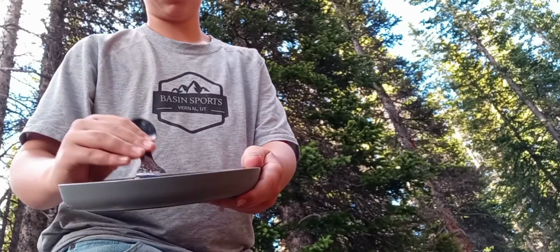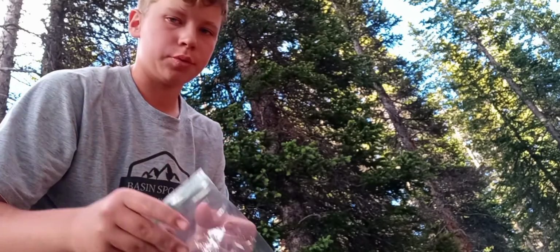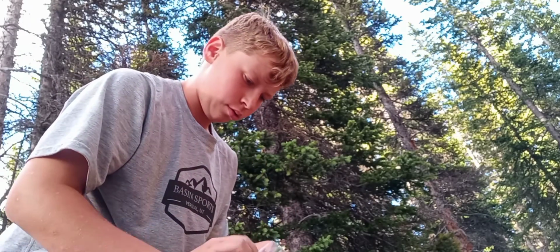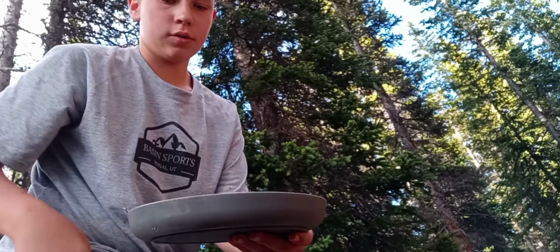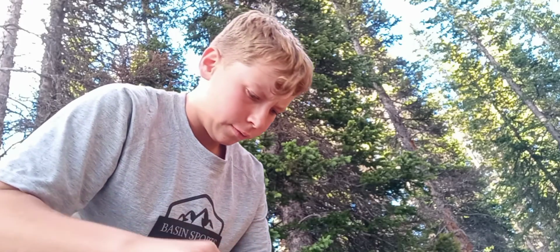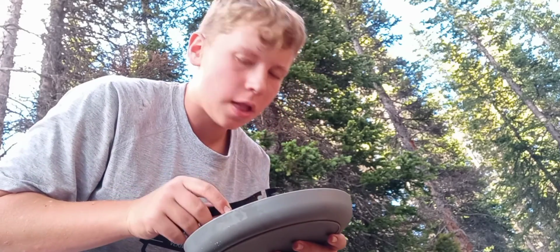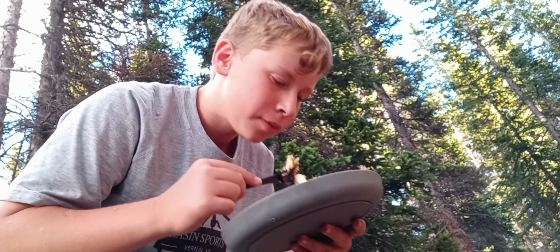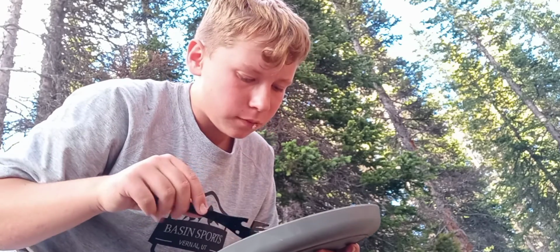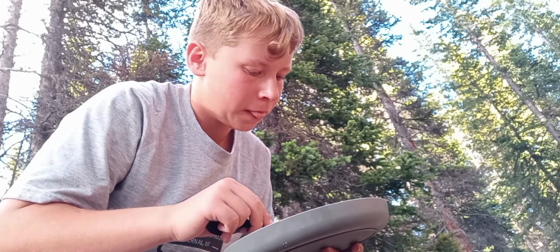So we got some of this brook trout right here. We're gonna try some of it. Just gotta put some salt on it. Salt on it, let's give it a taste, huh? Perfect. And you cook it in the fire like that, there's a bit of a smoky flavor in the skin. The skin is really crispy. It's definitely really good.